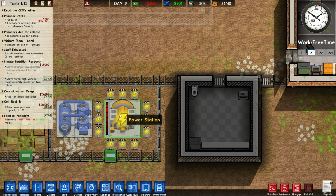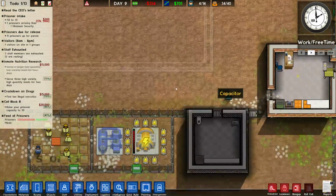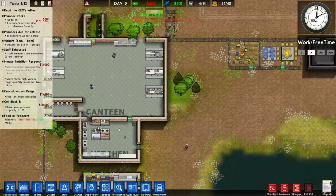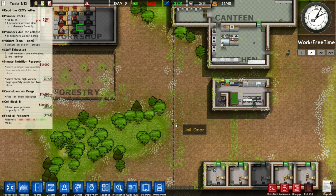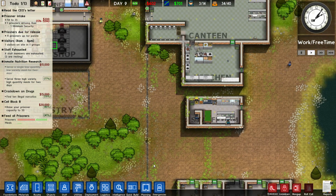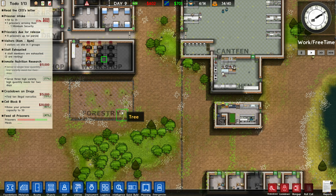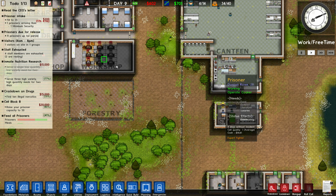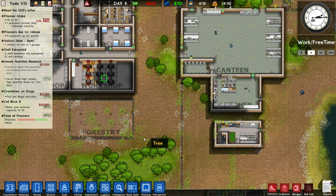I'm actually really glad that the power station didn't run out of power while we've been on low bank balance. That would have been an absolute disaster. It's completely at the limit now, so we're going to have to build something somewhere down here, maybe, I don't know, and then get the kitchen and the workshop to both be under the power of a different power station.